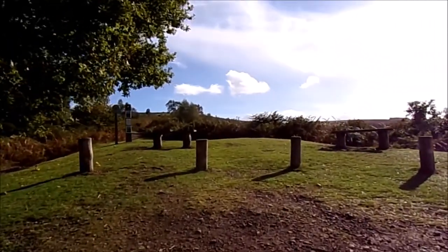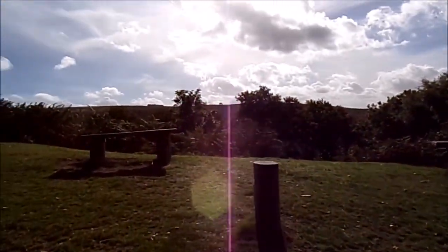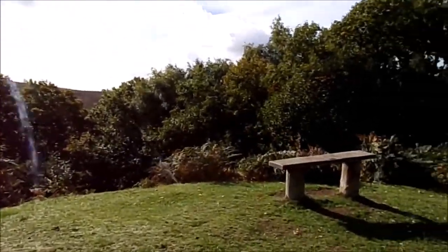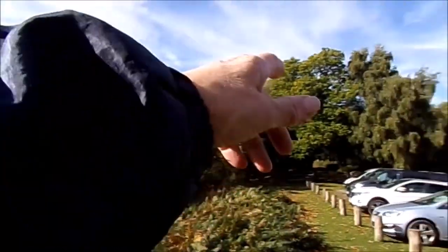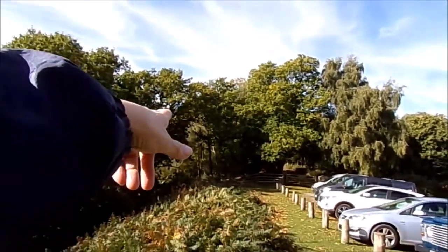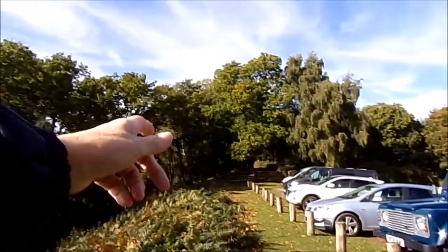Oh, where's the plaque gone? I need to check the time because I need to pace myself. And one of the walks I do when I come up from down there, because that's Weacombe Valley down there, is I come through the gate there and I walk up, or it might be that gate. I walk up here. In fact, I think it is that gate.